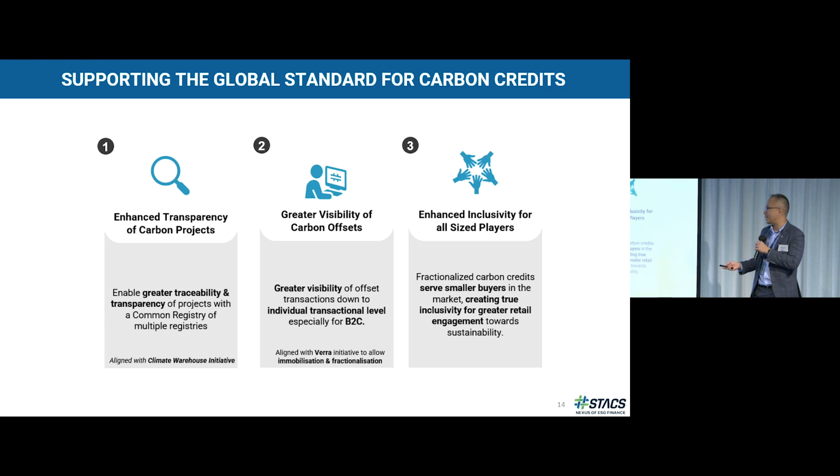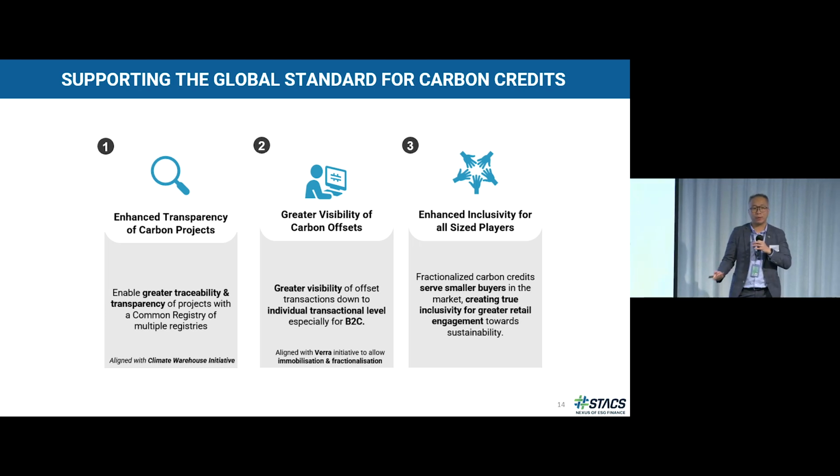This is also very aligned with a potential Vera initiative that they've been announcing, about supporting immobilization and fractionalization. While they are still figuring out or still building a technology for this, we are able to deliver first, and hopefully it will all come back together as a connection with them. And ultimately, we think that this will enhance inclusivity for everyone.